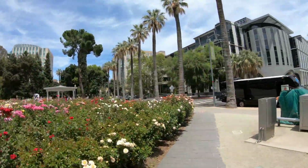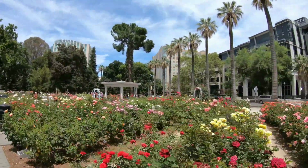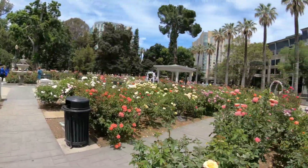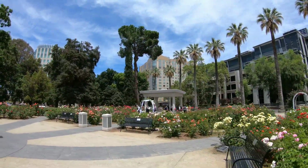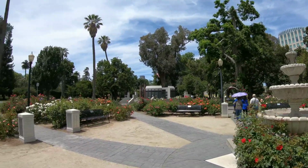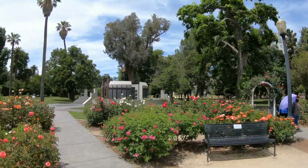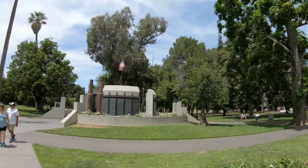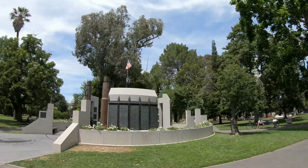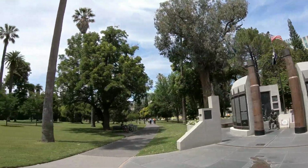Hi, it's me again. Had my afternoon rest, and right now I'm at Capitol Park, and this is the famous rose garden, and it is quite stunning. A number of colors. And the other thing too is they have little weddings out here, and a lot of wedding photography happens here at the rose garden. And then right over here is the California Vietnam Veterans Memorial. I won't go in because I gotta make time, but you can see, very moving.